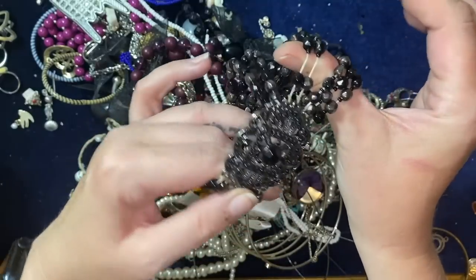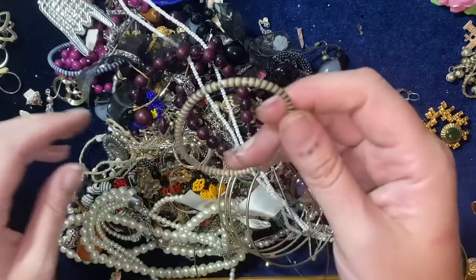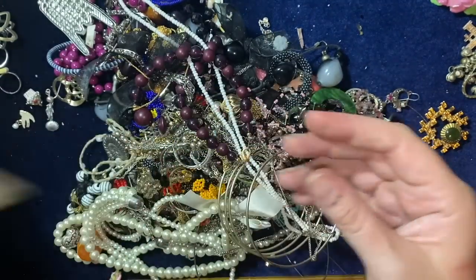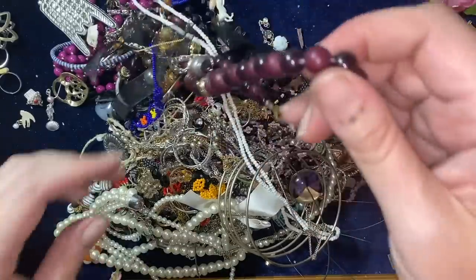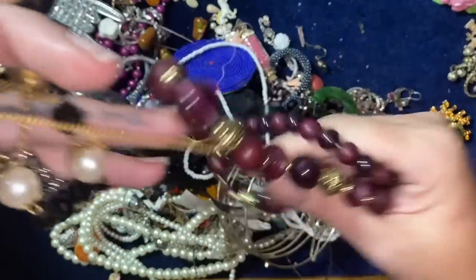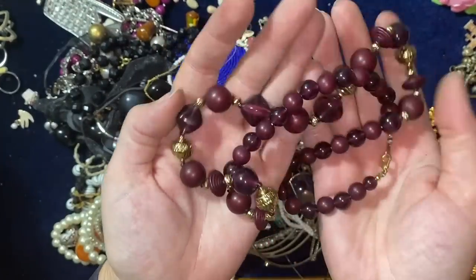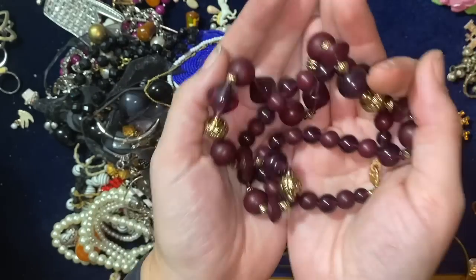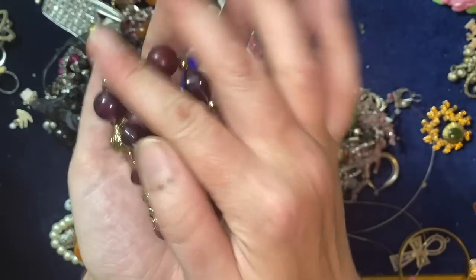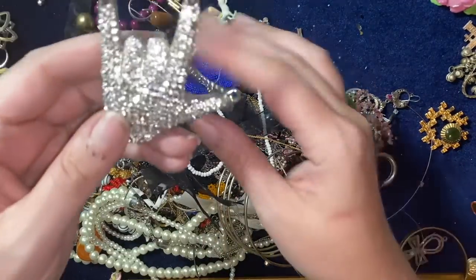Oh, that one's going to go any minute. Look at it. Someone can use it for its beads. Don't know what that is. Oh, this is a bit fab. Looks like it should be vintage, but it's got modern clasp on it. But there's a nice purple bead. Purple and gold, that looks quite nice together, doesn't it? It's plastic, but nice. That'll go in there.